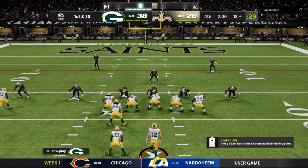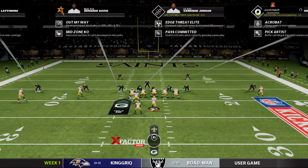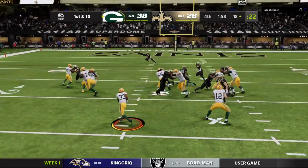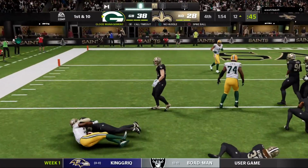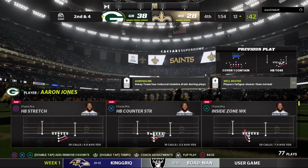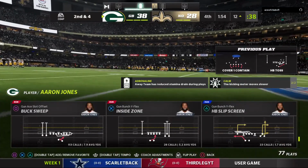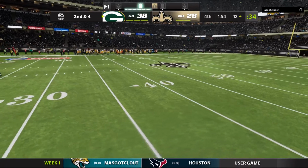So it's Packer football here as we welcome you back. And no doubt what they're looking to do is just salt away the final couple of minutes and escape with a win. And they'll keep on the ground with Jones. And he'll go down here at the 12-yard line. And quickly we're going to get another stop here with 1:54 left as they call the timeout defensively. 2nd and 4 at the Saints' 12-yard line.